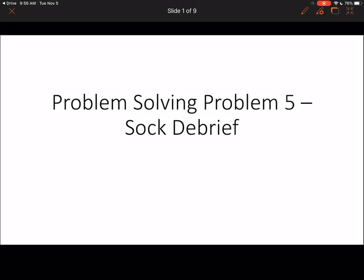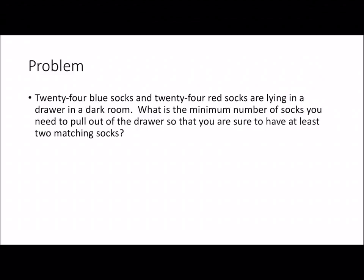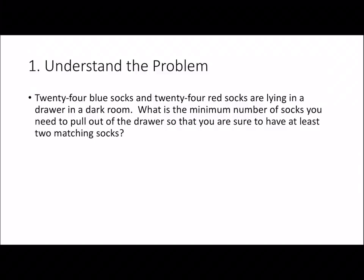Okay, let's take a look at the sock problem. So again, here's the problem: 24 blue socks, 24 red socks. What's the minimum number of socks you need to pull out of the drawer so you're sure to have at least 2 matching socks? So please, problem solving process step number 1, understand the problem.